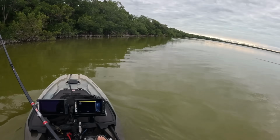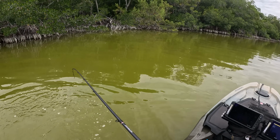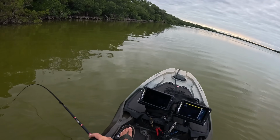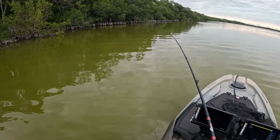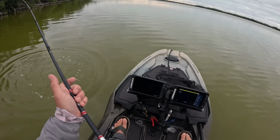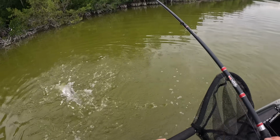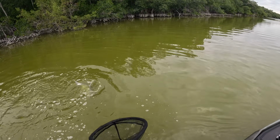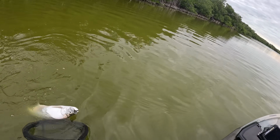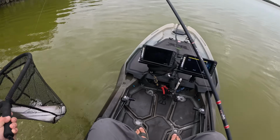But y'all, it is the next day, and we had to move a little bit further north to get out of all the wind. And we have hooked a tarpon here first thing this morning. All right. These fish are so cold, so we're gonna handle them with care. Get in the net, buddy. All right, get in the net. There we go.